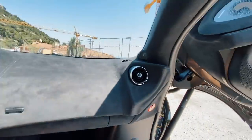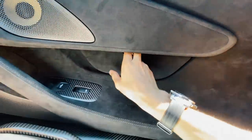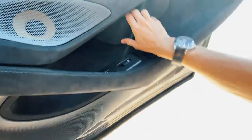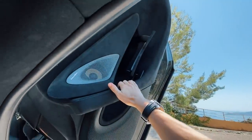One thing which I find kind of cool, which people don't necessarily realize, is there's a little pocket right here in the door. That's correct. That's also an option. And it locks, right? Oh no, you thought it locks? No, it doesn't lock. Oh, it doesn't lock. Okay.